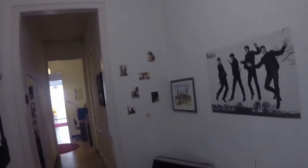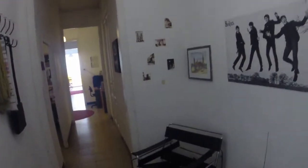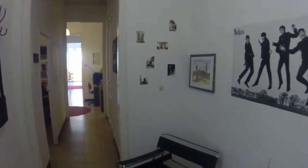Okay. So this is what you have when you enter the flat. A nice hallway. First, it's a bit bigger. You have a chair, a nice table. You have here a very nice window that gives on a light well. And here you have some storage to put all your stuff, shoes and everything. And right here, you have 3 heating stations for the winter.